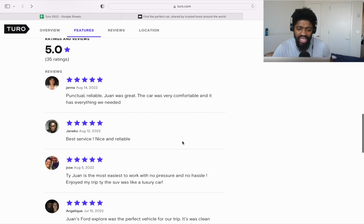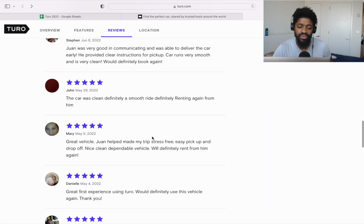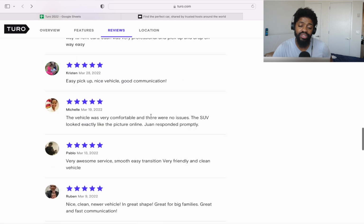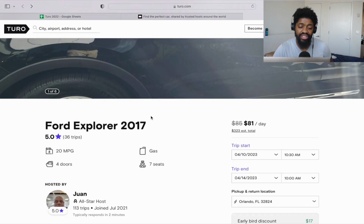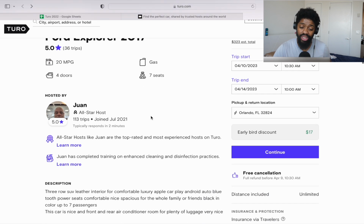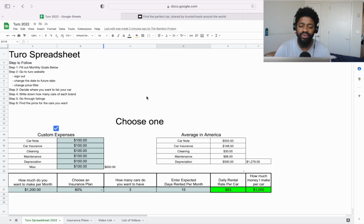August 14th was the last trip. Punctual, reliable. Juan was great. Okay, listen, he has some very good reviews. His first review for this car, I hope it was this year. So from January 14th to August 14th, he has 36 trips. So in 7 months, he got 36 trips. That's a little bit more than 4 bookings per month. So let's see, I like the Ford as an option so far.